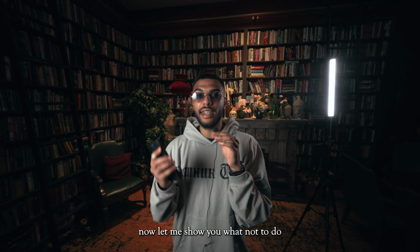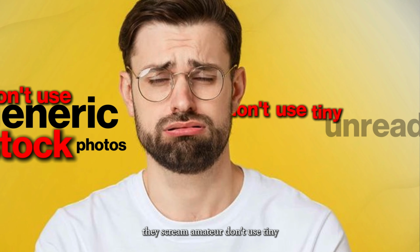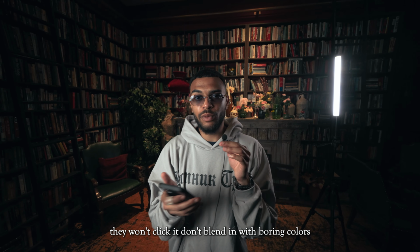Now let me show you what not to do. Don't use generic stock photos, they scream amateur. Don't use tiny, unreadable text. If they can't read it, they won't click it. Don't blend in with boring colors.